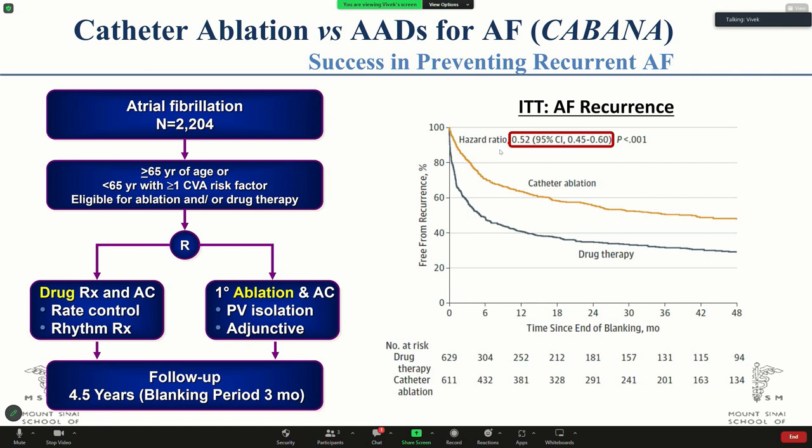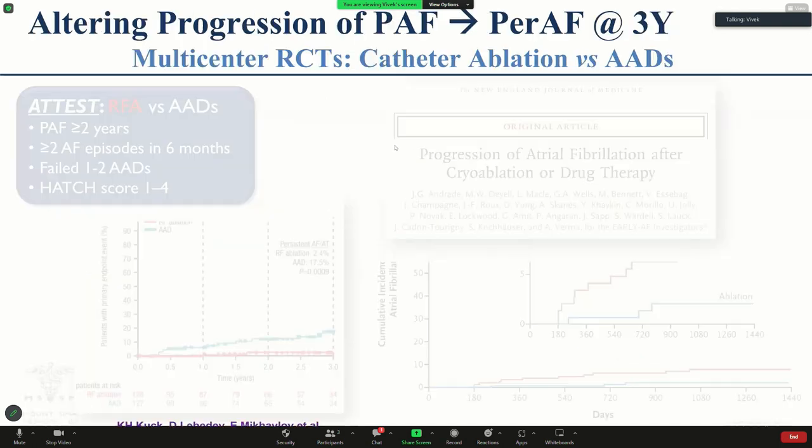But I think what's really pushing people more toward catheter ablation are a couple of things. One is the safety, which we'll talk about more when we get to pulse field. The second is the effectiveness, and we've seen this with a number of first-line ablation trials. And the third are data like this, and these are two trials I think are very important.